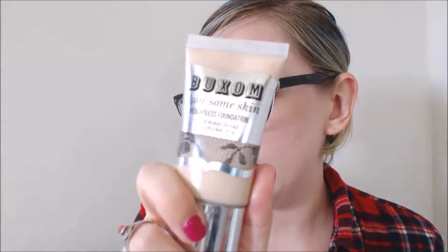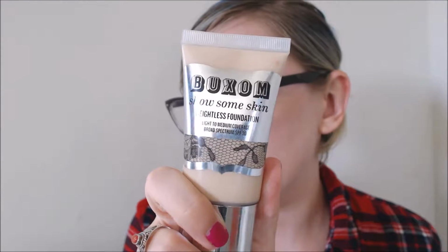Okay, moving on to more collective summer favorites. This will certainly be no surprise. The Buxom Show Some Skin Weightless foundation has been my go-to since I bought it. I have it in the shade Tickle the Ivory. I'm not wearing it right now, but I have a ton of videos where I have worn this or applied it or talked about it.